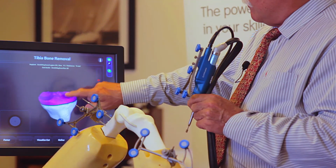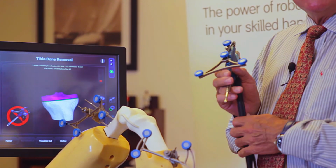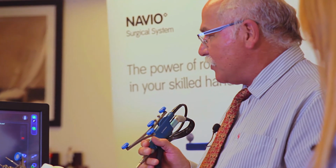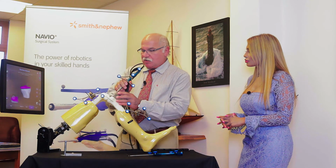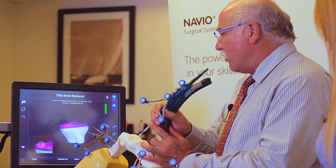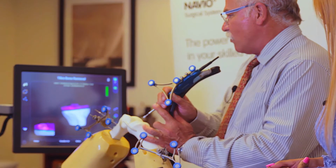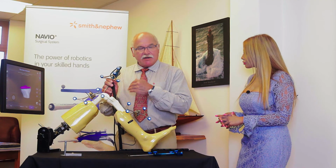So there we have the exact amount of tibia that needs to be resected. You can do it in one of two ways. You can either use the machine and burr it away until we get down onto the white, or you can put a cutting block over there and cut it with a normal saw. It will only allow us to do what we plan. As you go out of the zone of planning, it stops turning.